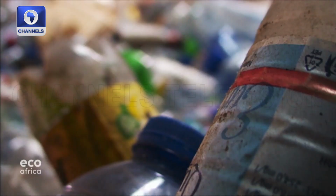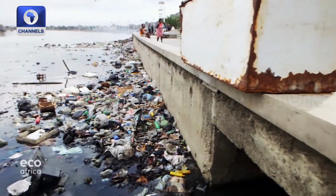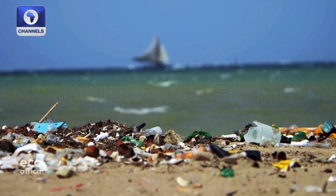Around the world, mountains of rubbish are piling up. Plastic waste is especially bad for the environment because it doesn't decompose.